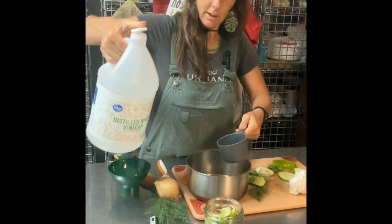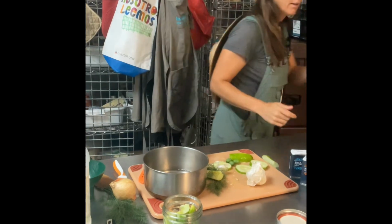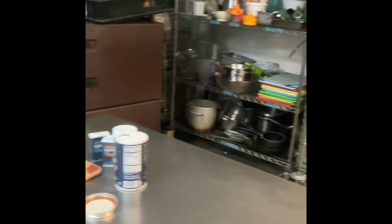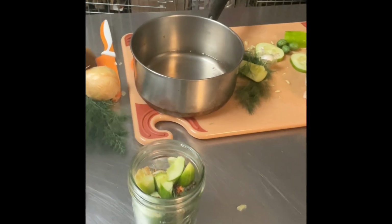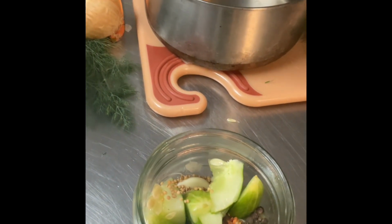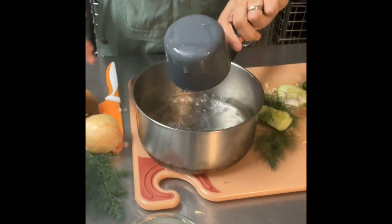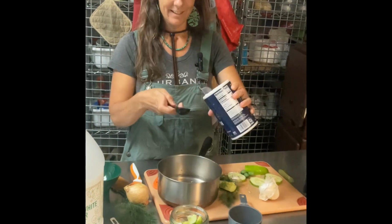So there is my vinegar. And then I'm going to go grab a cup of water as well. So we have our cup of vinegar, cup of water, and we're going to put a tablespoon of salt.